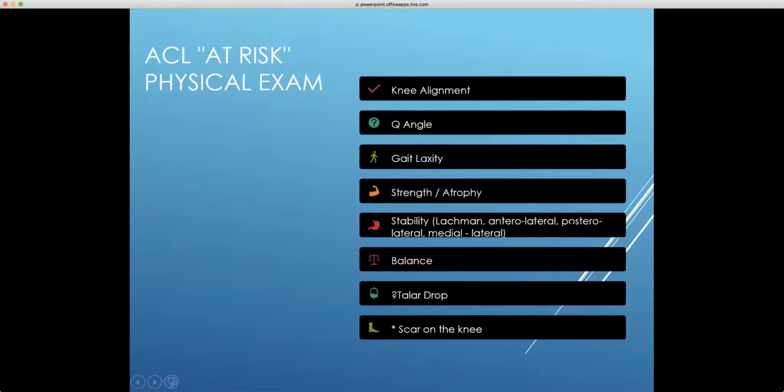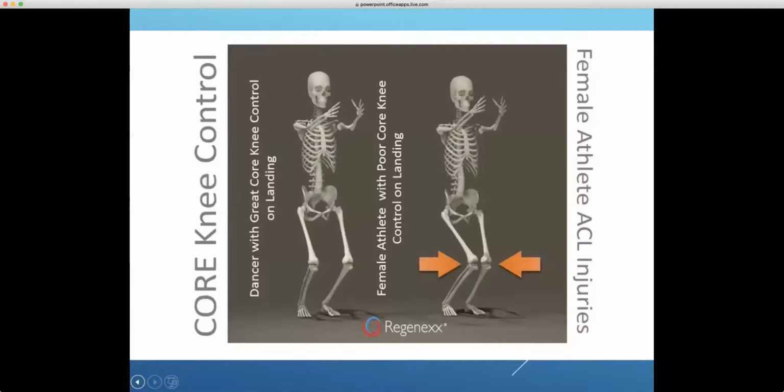We do a knee stability exam, testing the function of the anterior cruciate ligament and whether there's any rotatory instability. We can do balance tests. We can look at the subtalar drop to see the difference between a neutral ankle and a maximally pronated foot and ankle. And here's one that nobody mentions: is there a scar on the other knee? If there's a scar on the other knee, then you know that the knee that you're examining is at much higher risk, and we'll talk about that in a minute.